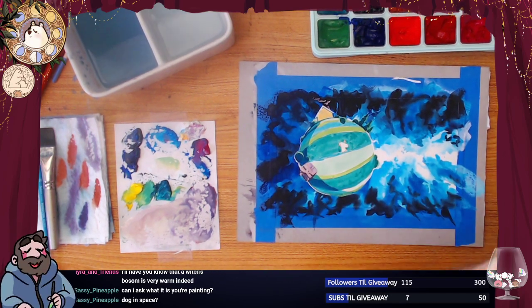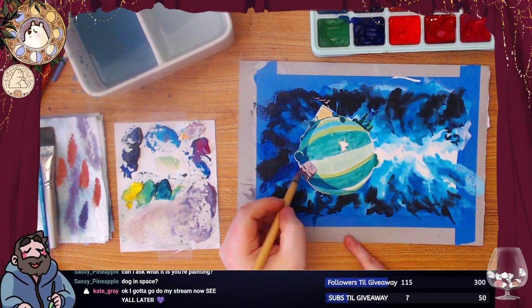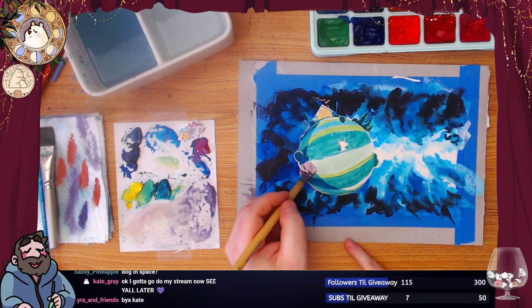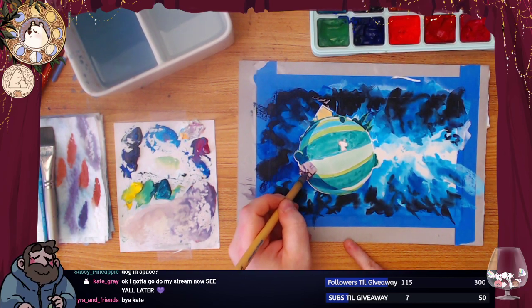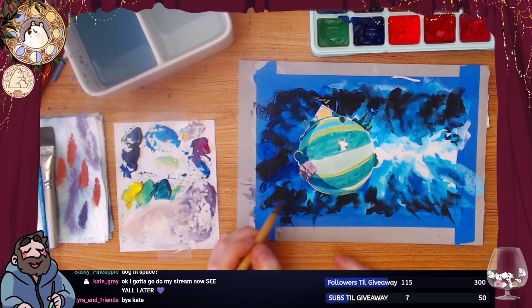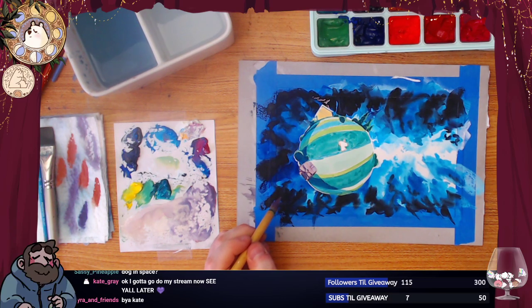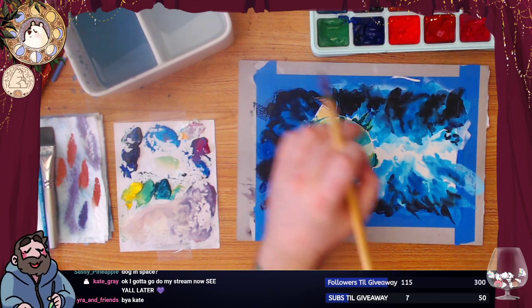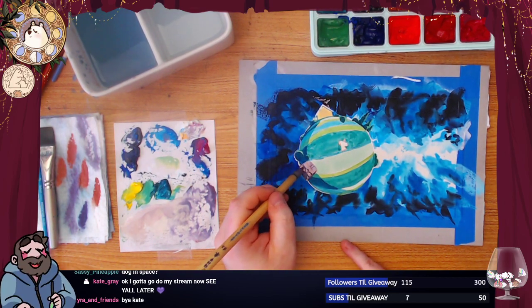So today what I'm painting is the Little Prince's Planet from Katamari. I think it's the second Katamari game, We Love Katamari, or We Heart Katamari. And it's a little planet where the prince lives and just has a lovely old time. And I feel like the more that you play the game and collect all of his little cousins, the more people are roaming around the planet, which is really cute.